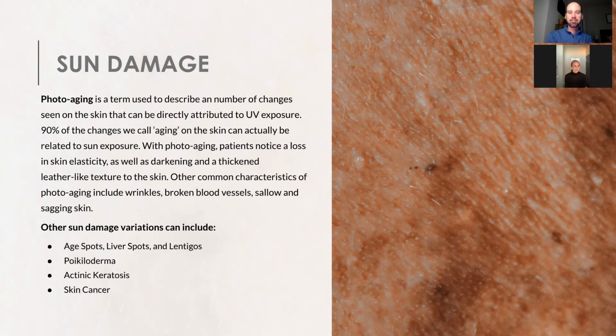Sun damage, obviously, if you spend too much time in the sun, it can cause brown spots, it can cause broken blood vessels. It changes the texture in our skin. Obviously, we're a dermatology practice. We talk a lot about pre-cancers that can show up as a result of too much sun, and skin cancer, right? So too much sun can lead to some real harsh realities.